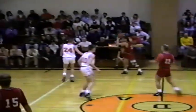And now they switch off on the defensive assignment. Anyway, here comes that Garankowski driving the baseline. Shot knocked away by Reed. Back with it quickly comes Sean Herb. Sean to the hoop for 2. Sean with a great move inside.